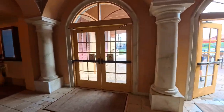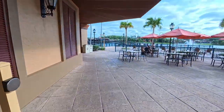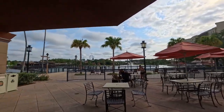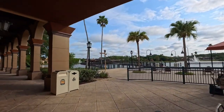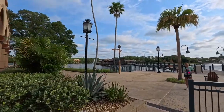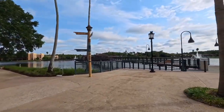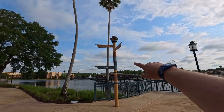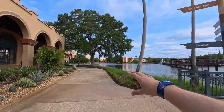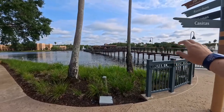All right. Now we're gonna go outside. Plenty of places to sit out here. Now, something to know about this body of water, there are 3 different bridges here. I'm not sure what they call this lake, this man-made lake. But you see how it says the casitas? That's one section. That's where we ended up staying, was casitas. Then they got the rancheros in the back and the cabanas in another section.